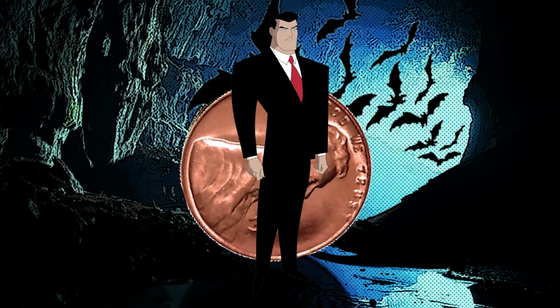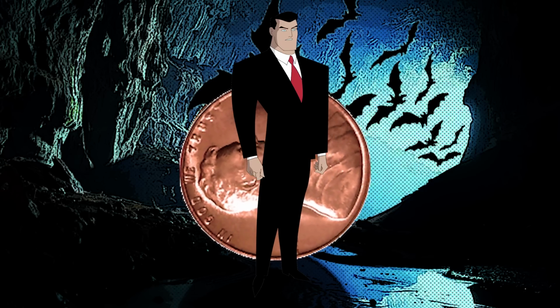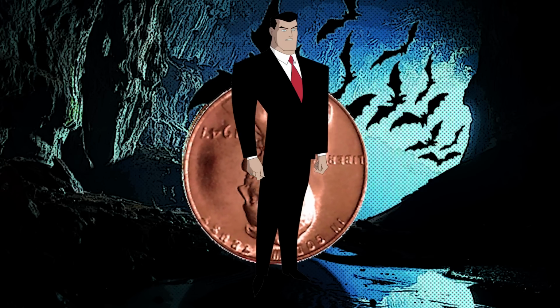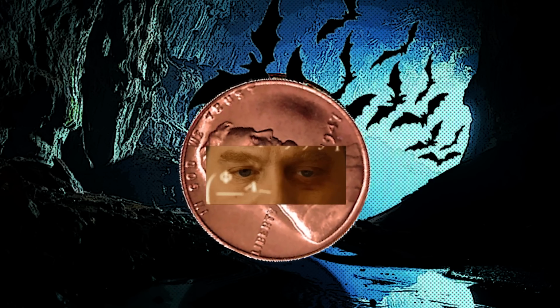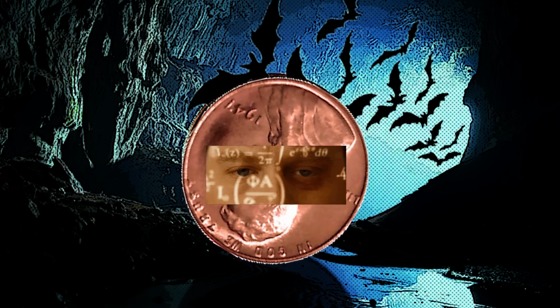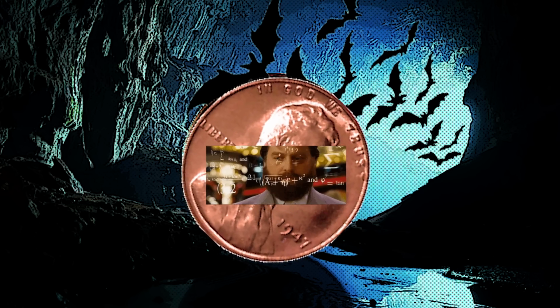Now, first up, Bruce Wayne is listed in DC canon as 6'2". And the Big Penny is about 2 Bruce Waynes tall, so there are 12 inches in a foot, 74 inches for the diameter. You multiply that times pi, and we get 226 inches for circumference.